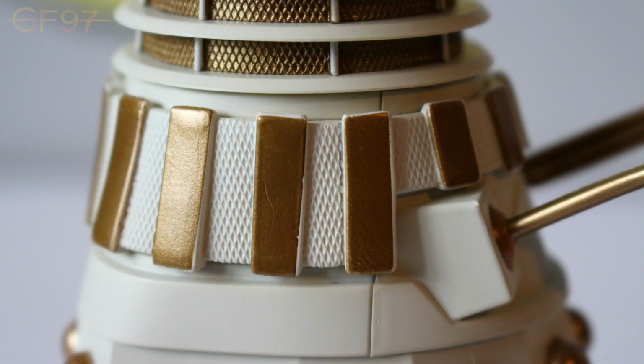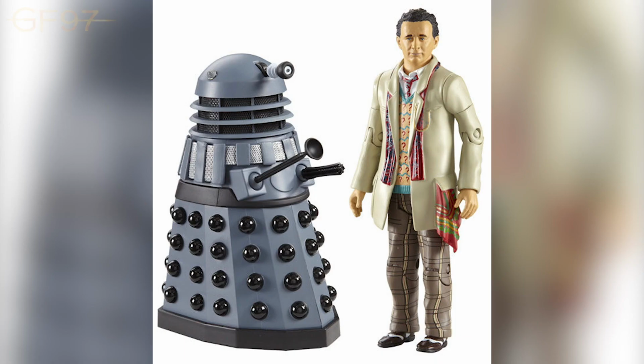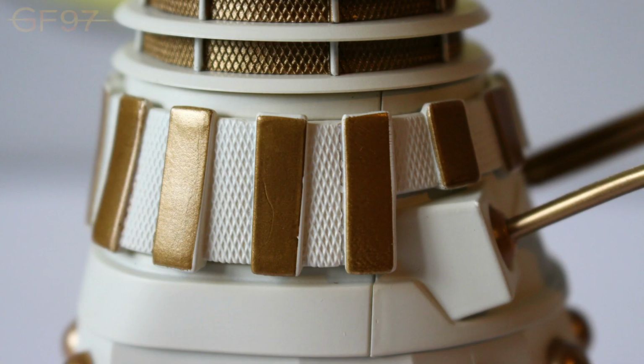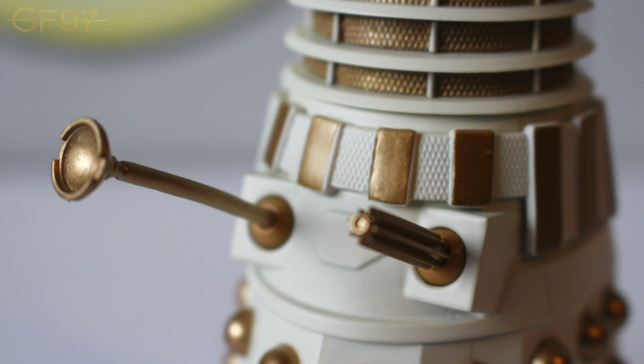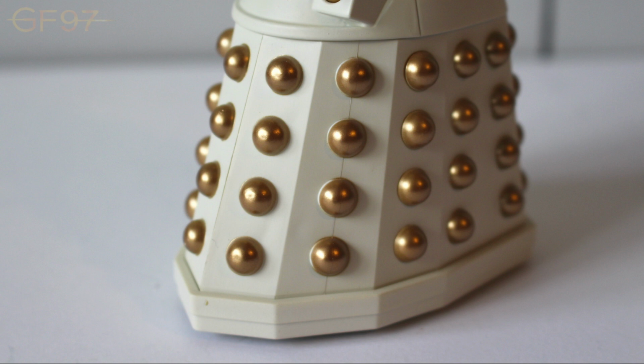You've got the gold plates going around the middle with the inner lining mesh, which is accurate. It's because they've repainted the Toys R Us Renegade Dalek, but due to cost reasons they can't make a new mould for that. It's one of those things which you can't really notice unless looking really close up. It kind of blends in. Got the gun and the plunger with the gold ball joint. The plunger is great with the side chunk bits taken out to make it accurate to this Imperial Dalek. And the hemispheres have been painted the same gold, bringing this great Dalek design to life.